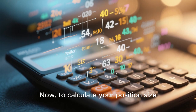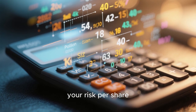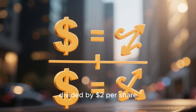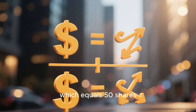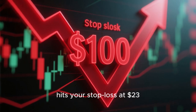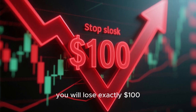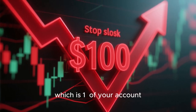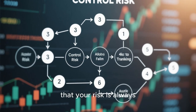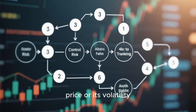Now, to calculate your position size, you simply divide your maximum dollar risk by your risk per share. In this case, it's $100 divided by $2 per share, which equals 50 shares. So, you would buy 50 shares of that stock. If the trade goes against you and hits your stop-loss at $23, you will lose exactly $100, which is 1% of your account, just as you planned. This methodical process ensures that your risk is always controlled and consistent, regardless of the stock's price or its volatility.